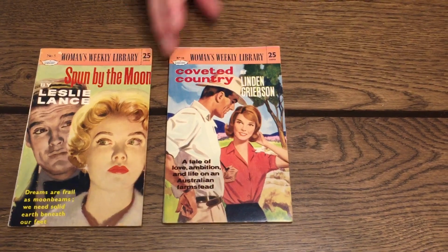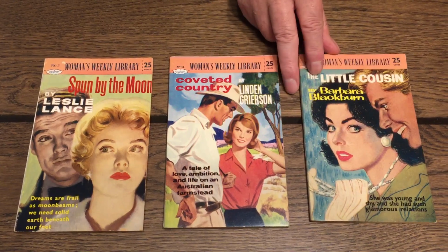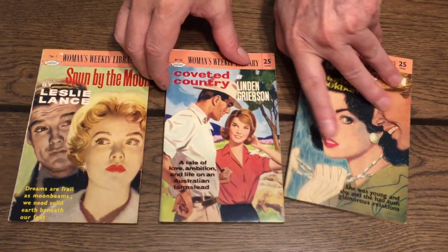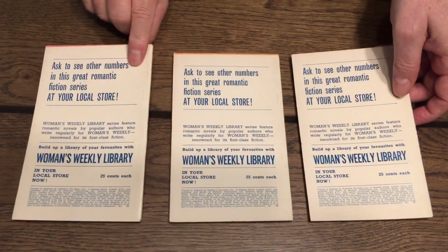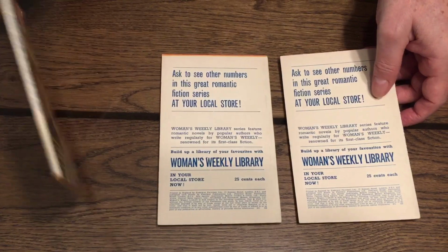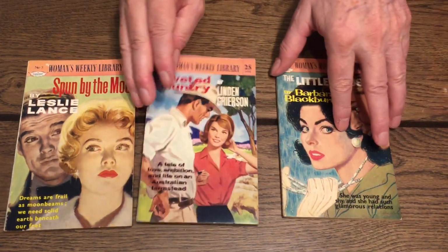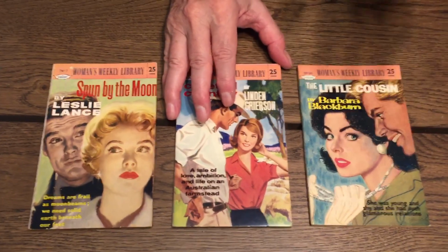Coveted Country, number 11. The Little Cousin. I don't know about the authors. I'll show you the backs of them, what they look like. They all look the same, kind of the same design. I don't know about the authors. Some of these may be collectible authors in the woman's romance genre. I'm not sure about them.